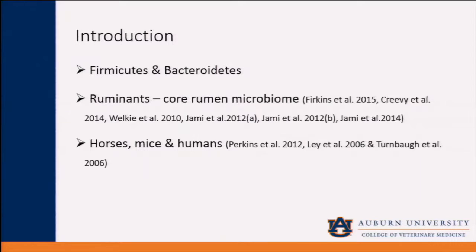In ruminants, there are also several studies that look into the rumen microbiome and its influence on different physiological parameters in the dairy cow, for example. But there's not a lot done on the intestinal microbiome in vivo in the literature.